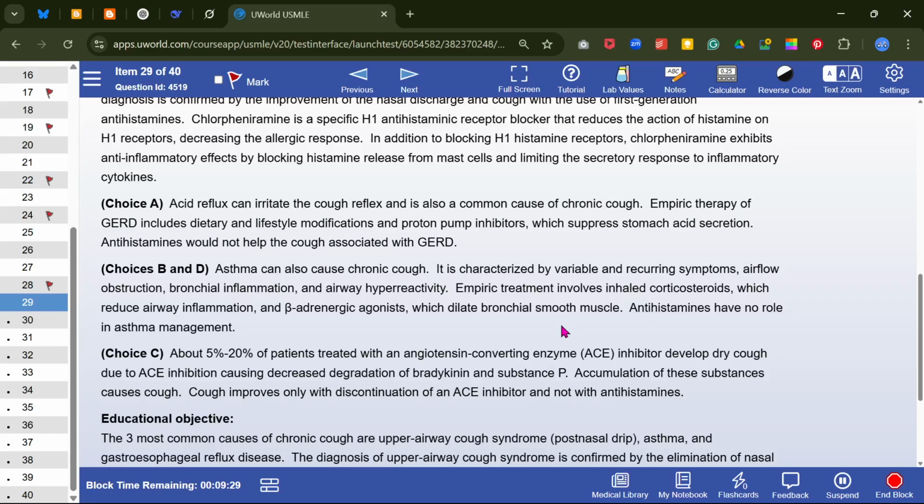About 5 to 20% of patients treated with angiotensin converting enzyme inhibitor develop dry cough due to ACE inhibition, causing decreased degradation of bradykinin and substance P. Accumulation of these substances causes chronic cough. Cough improves only with discontinuation of the ACE inhibitor, not with antihistamine.